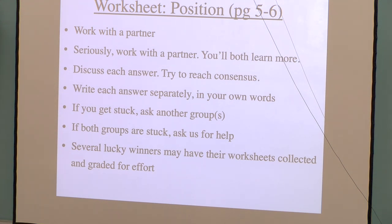Raise your hand if you're on the second page, page 6. Okay, cool. Anyone done? Okay, keep working. We'll check some answers together in a moment. Oh, let's check some answers now. We've only got 3 minutes left.